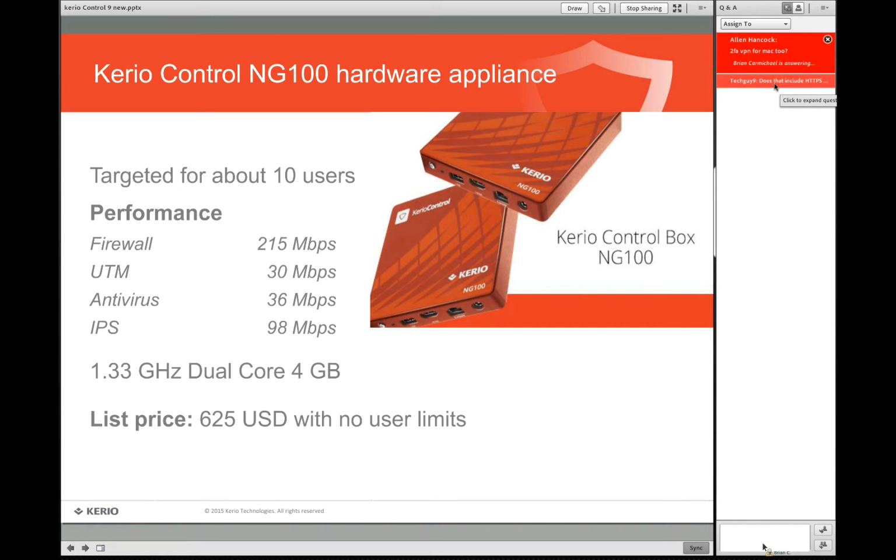So Kerio Control NG100 is a new hardware appliance that was introduced in November. We moved to a new type of box, and this particular box is targeted to our smaller customers. It's targeted for small businesses of around 5 to 10 employees that want to ensure they have a safe and secure network. The form factor of this appliance is not much bigger than an Apple TV device. It's the kind of device that can sit on a desk for customers that don't have a dedicated server room because they don't need one.